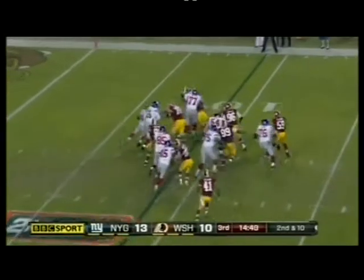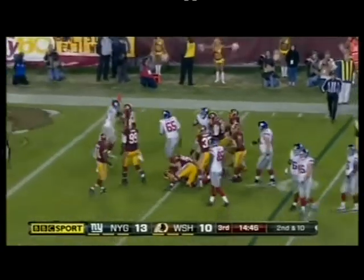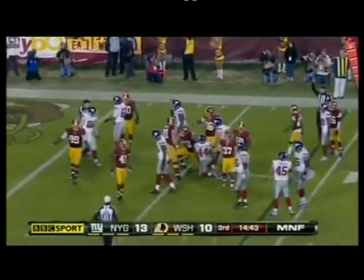2nd and 10, Bradshaw to the left. Stopped by Stephen Bowen coming off the middle of the line, leads the charge. Before 3rd and long, here's Lisa Salters.